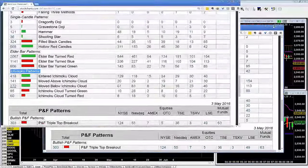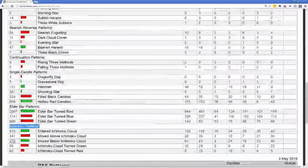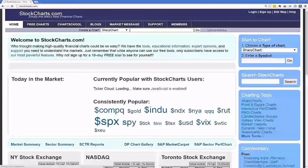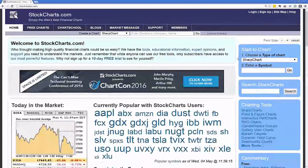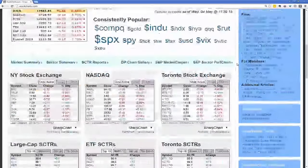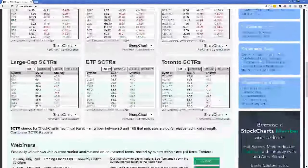Okay, so let me show you a cool trick here. What you can do is you can go over to stockcharts.com, and you're going to scroll down to the right of the chart, and there's these little blue boxes. One of them says additional tools.